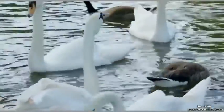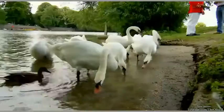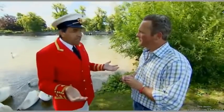The job dates back to the 12th century when the Crown claimed ownership of all the swans in the country because it was an important food source then. It was served up at banquets, in feasts. It was very precious. Of course, today it's changed and now it's all conservation and education.